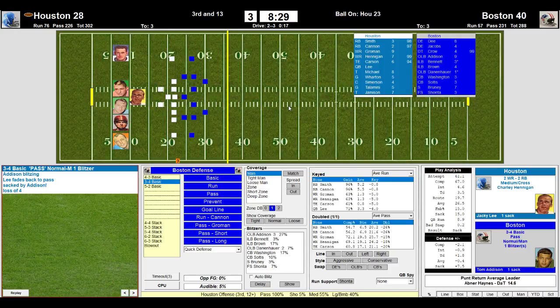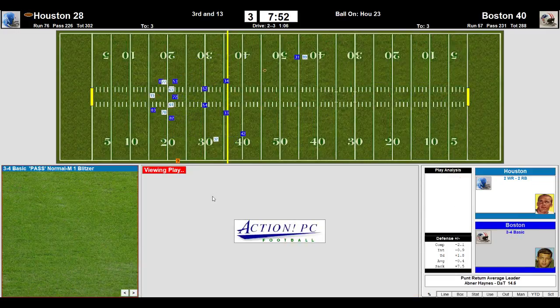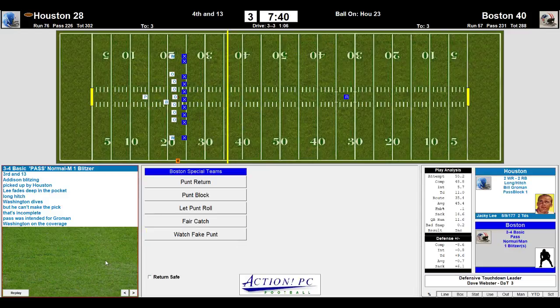I wanted to see how many sacks he had on the year, but we'll get to that later. So 3rd and 13, a big play here for the Houston offense. Patriots will stay in their 3-4. And we'll play it. Do I want to play a zone? No, I'm not going to. 3-4. They're going to blitz Addison once again from the outside. Man pass. Lee back to pass. They pick up the blitz. He has time. He fires. Incomplete. Great coverage by Washington on Grauman, and that will force Houston to punt on the 4th and 13 from their own 23.